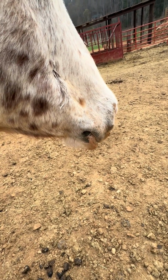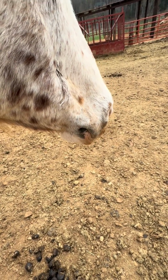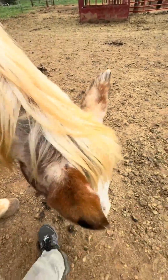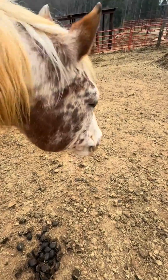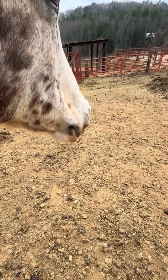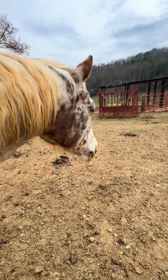Still scratching him. See if we can get that lip to quiver. It did it a tiny bit just there. Oh, it just did it again. See how his bottom lip kind of flaps a little bit and it quivers? Well, that is a sign of relaxation. That's another one right there, licking and chewing. See how he's licking and chewing with his mouth, even though he's not eating anything? That's another sign of relaxation. So all of these are indicators of a nice relaxed horse.